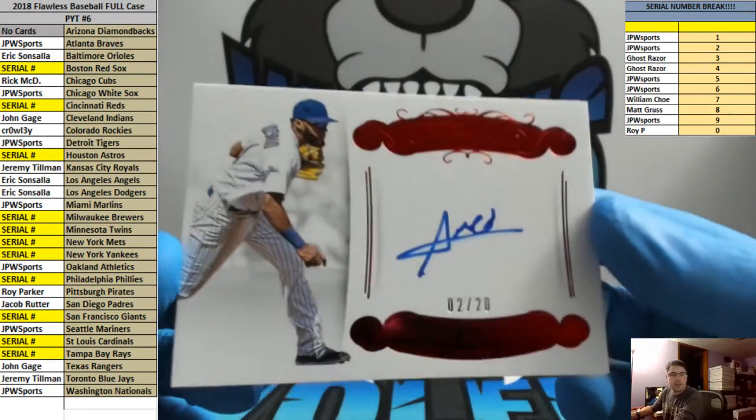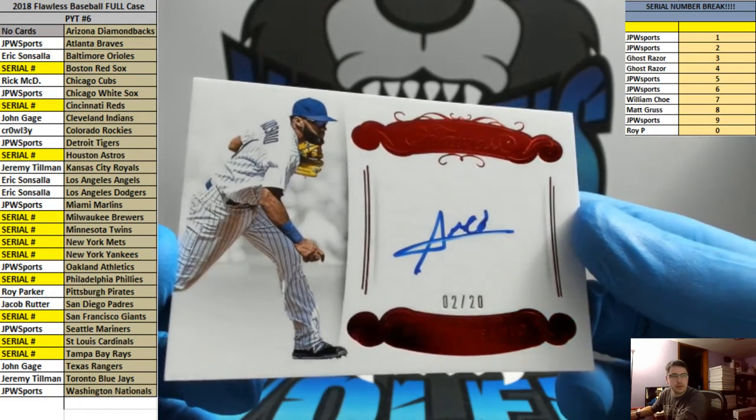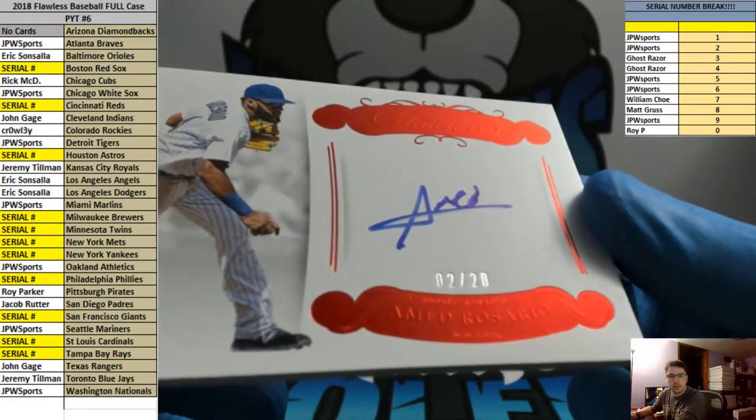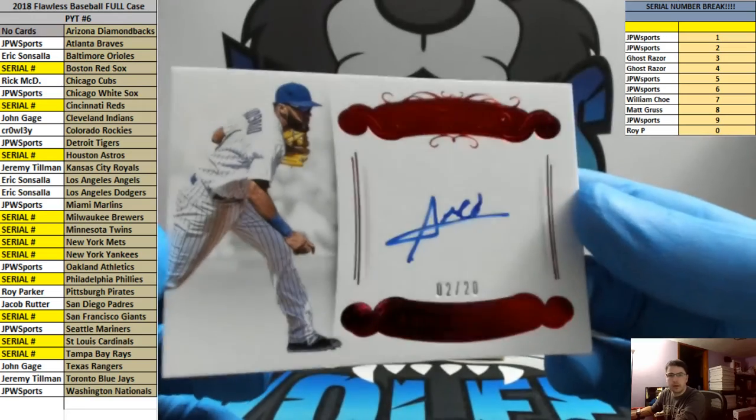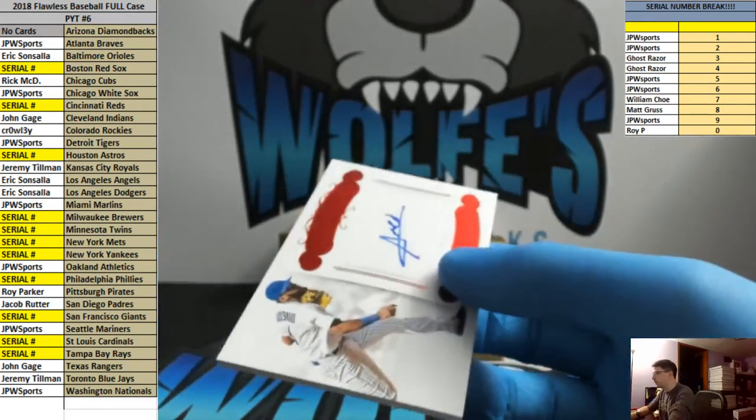Two out of 20 for the Mets. Another one, I think, for the serial number. Yep, two spot going out to JPW. Rosario, rookie autograph on card. Two out of 20. Two spot, JPW.